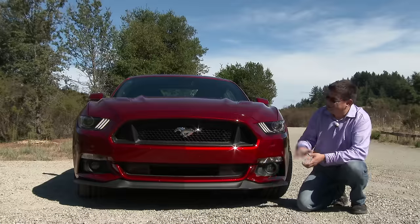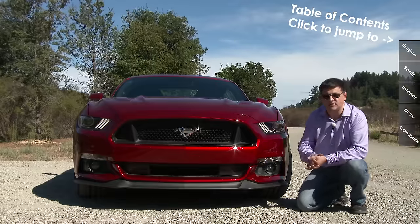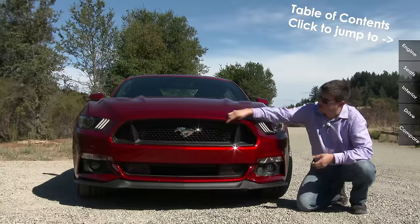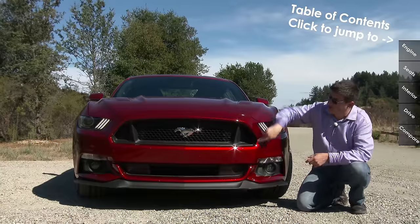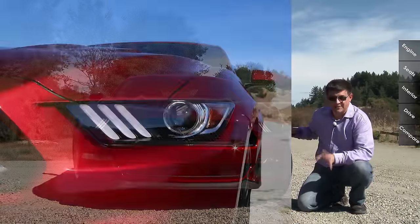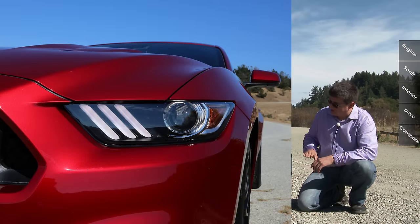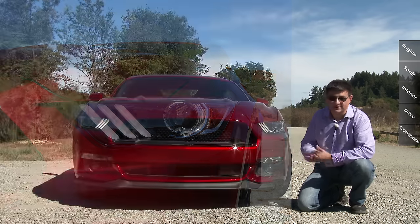Up front, 2015 combines the style of the Ford Mustang from the previous generation with a little bit of Aston Martin and a whole lot of the current generation of Ford with this particular opening design right here. Now, all models get HID headlamps as standard, which is an interesting twist. We get these striped daytime running lamps. Our model has the optional fog lights as well.